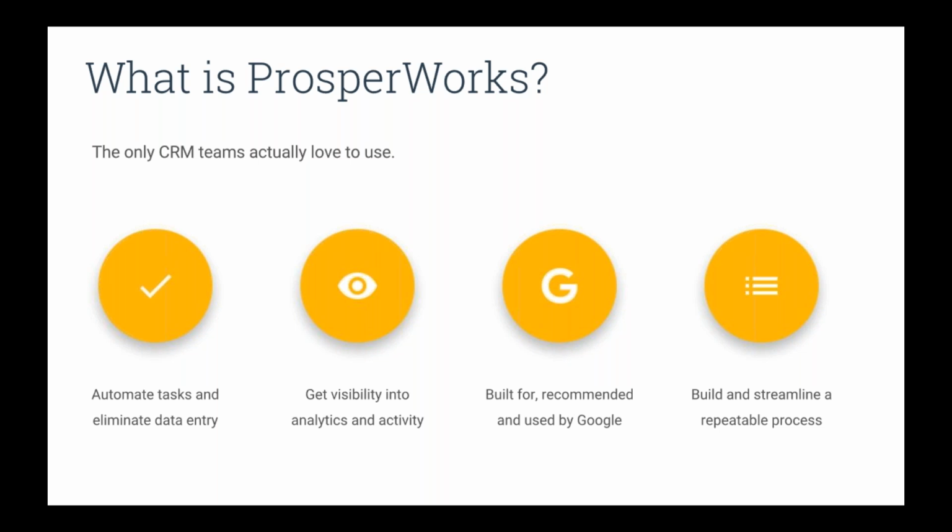We're known as the only CRM teams actually love to use, and I think a big part of this is because we're specifically made for G Suite, so we're able to integrate with a lot of those things Justin was talking about, and really just create a system that people really like to use. And I think it's also really widely adopted because we do a lot of other great things such as task automation and also eliminating data entry, which I know can be a painful issue with CRM. So it's the only CRM in the market that was built really for adoption.